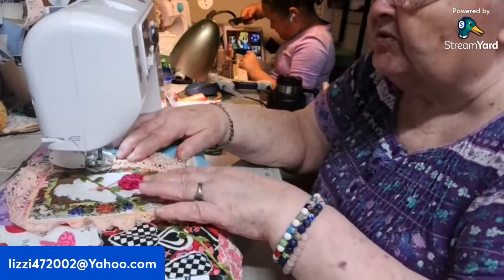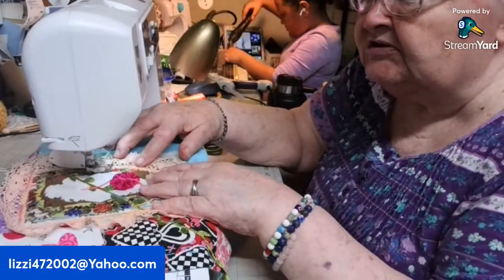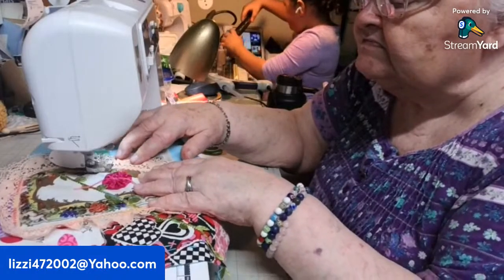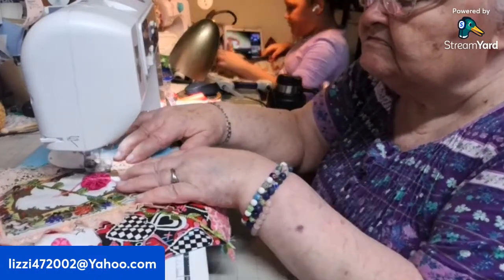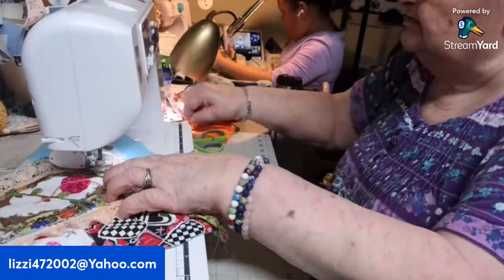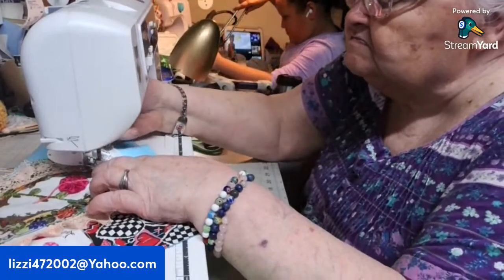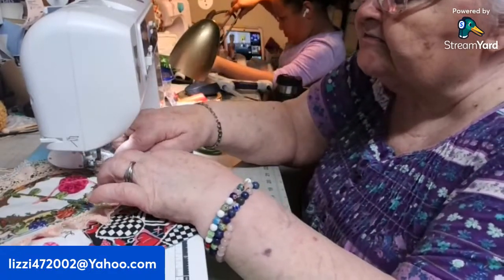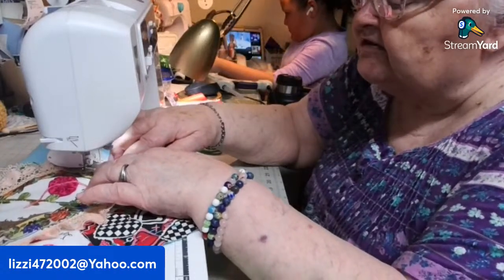Well, this isn't going to go all the way around. And it's not even going to be... then I'm going to take this orange flower here. And I made that with the zigzag scissors.